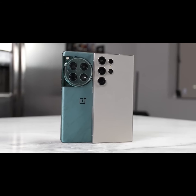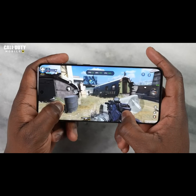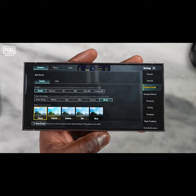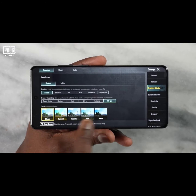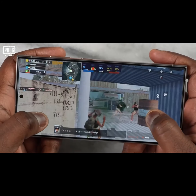Well, it means that when we go over to gaming and we look at all the games we played, starting off with Call of Duty Mobile, both of them run that game at the highest settings, 120 frames per second, on both the OnePlus 12 and the Galaxy S24 Ultra. We move over to PUBG Mobile. We now have the settings for 90 FPS gameplay for both, and we're getting, of course, 90 frames per second. As you expect, there's a trend here.